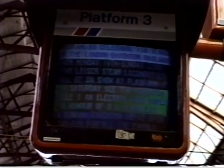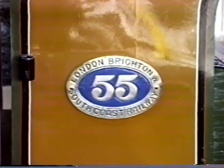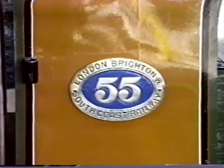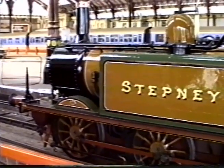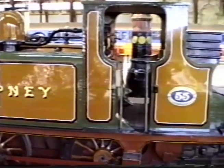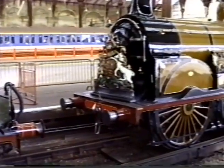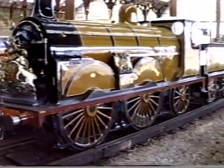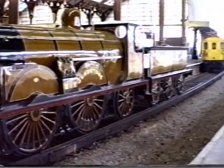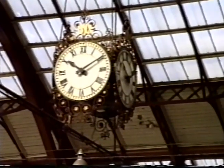September 19th, 1991, and a visit to Brighton. It's the 150th anniversary of the opening of the railway lines from Brighton to London. The LB&SCR, London, Brighton, and South Coast Railway. Two of their steam locomotives represented here by the Stepney from the Bluebell Railway, an 0-6-0 Terrier class built in 1875, and the Gladstone, an 0-4-2 built in Brighton in 1882.